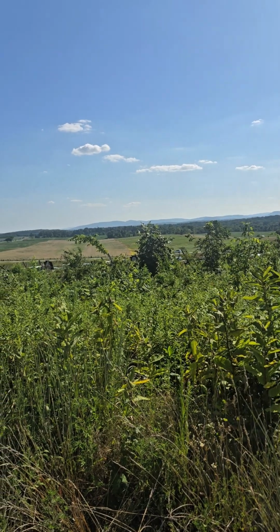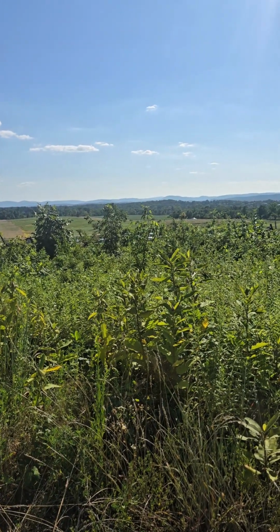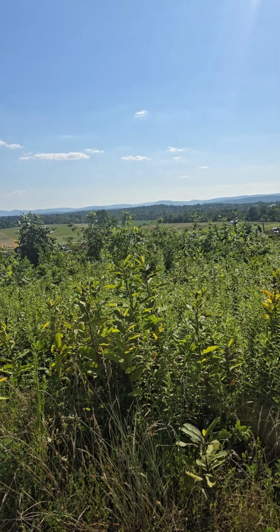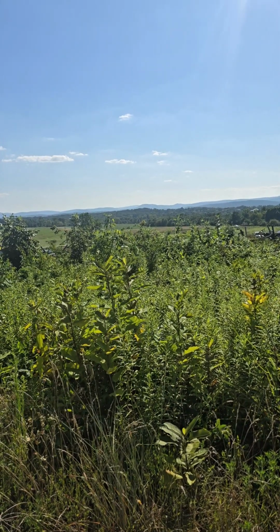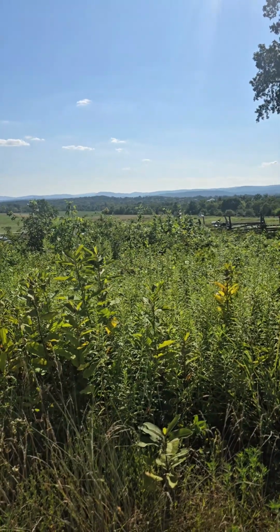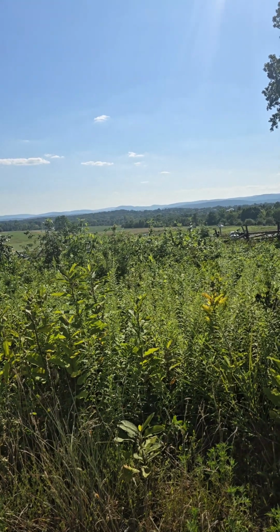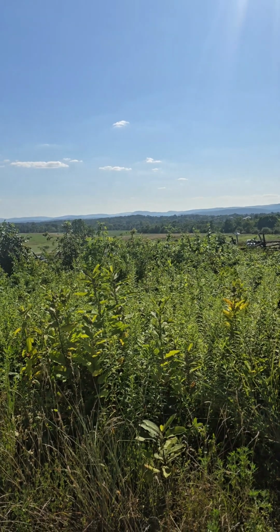The very spot where we're standing was the Forney farm, owned by John Forney. His orchards were thick with fruit trees, his crops healthy and diverse. We know exactly how prosperous it was because after the battle, Forney filed a damage claim listing massive agricultural losses. That's how productive this farm had been until war tore it apart.